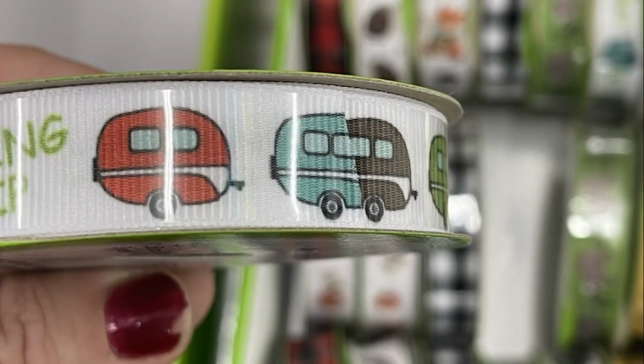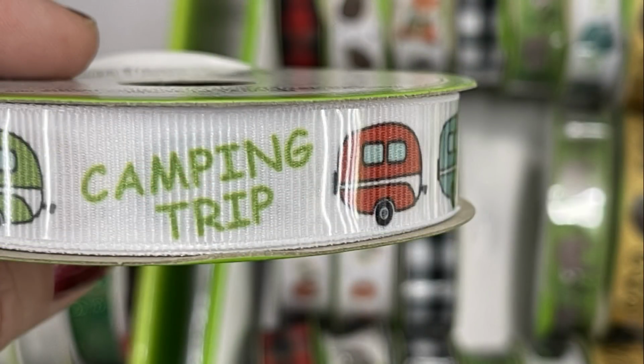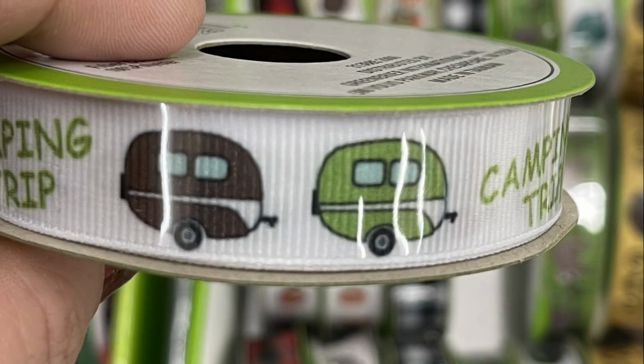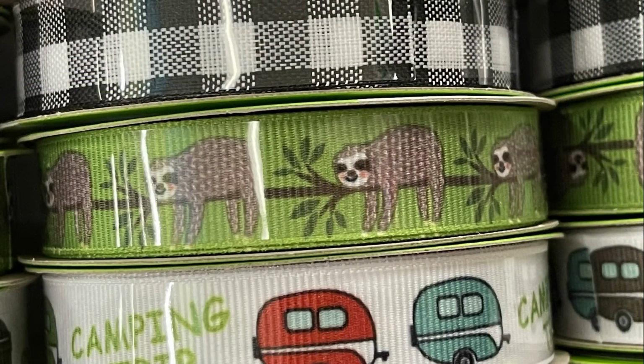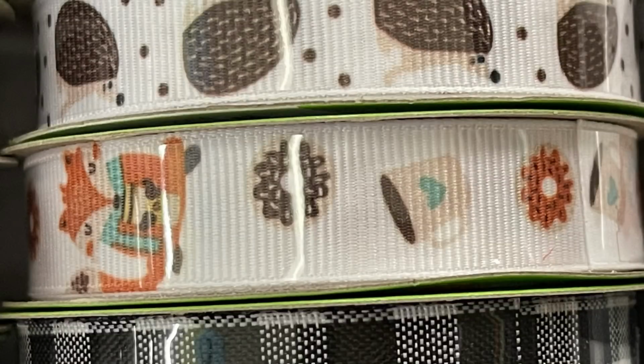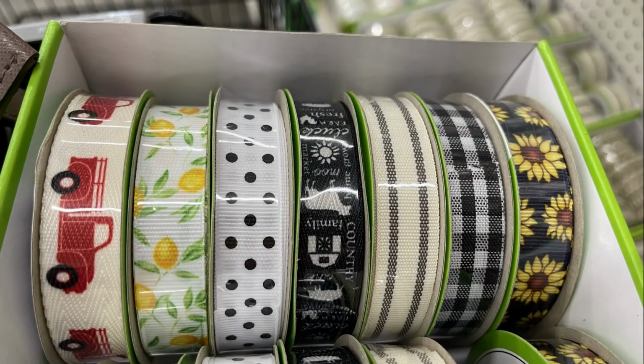It was the camping, and it had little campers on them in different colors. The campers were brown, green, red, and blue. And then they also had the green ribbon with a sloth laying on a tree, a fox drinking coffee with some donuts, and then of course the 2 different tones of buffalo plaid. They also brought back their farmhouse ribbon. These are all the different styles they come in that box. Those usually go pretty quickly.